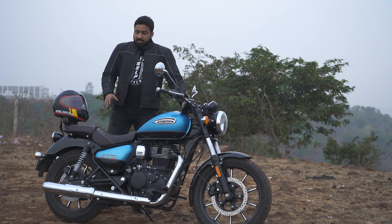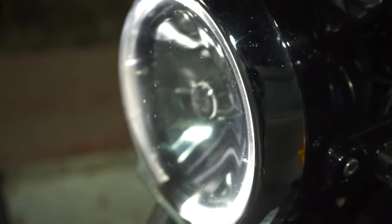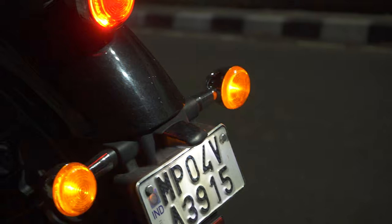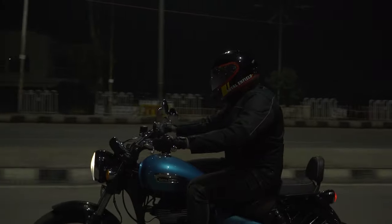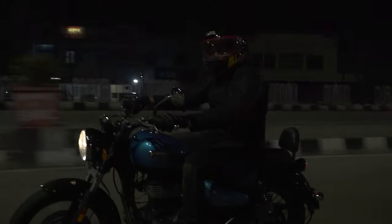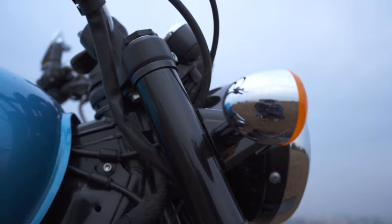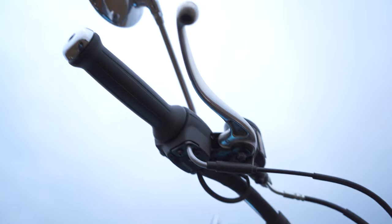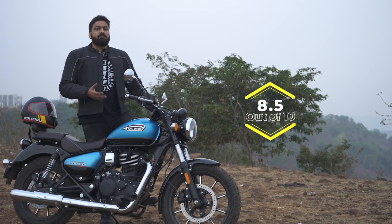Now, specifically, if I talk about this motorcycle on three fronts, first would be design. I think there are a lot of design elements which have been taken over from the Thunderbird. Though the tank size is smaller in comparison to the Thunderbird, the overall fit and finish of the motorcycle is world class and looks, you know, suave. So I like the overall design of the motorcycle. On a scale of 10, I would rate it at least 8.5.